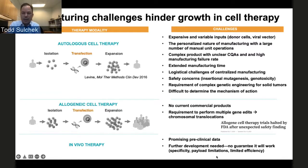I mentioned the personalized nature of the manufacturing. There's a large number of unit operations that are currently quite manual.